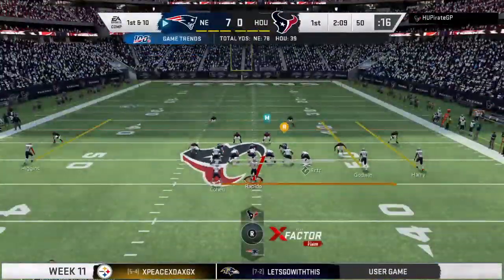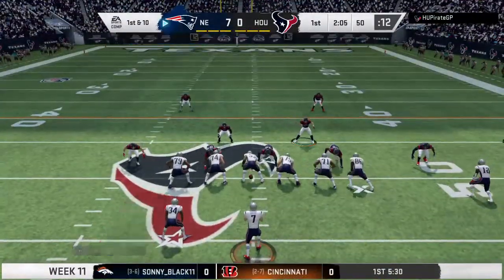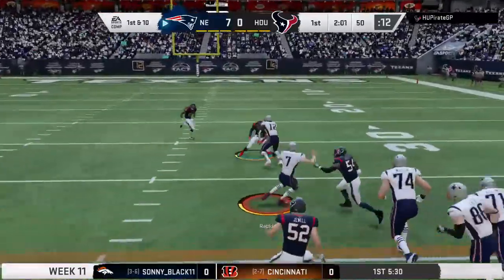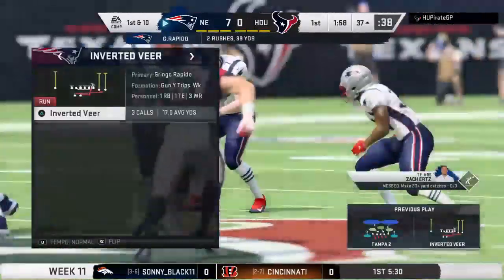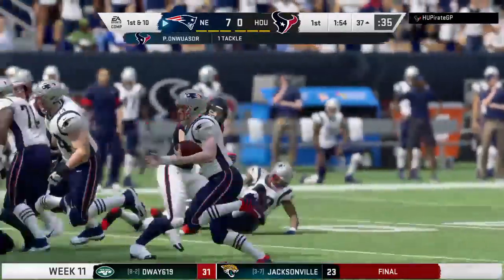Set up. 18 Gator. Watch by 4. Watch the screen, watch the screen. Watch 5. On 1st down, they're going option left. And he is tackled inside the 40, not quite to the 35. That one good for 13 at a New England 1st down.